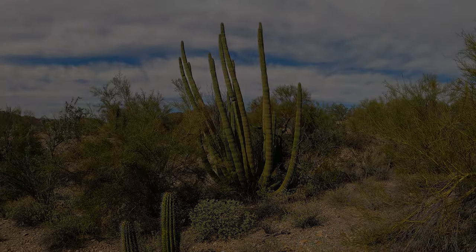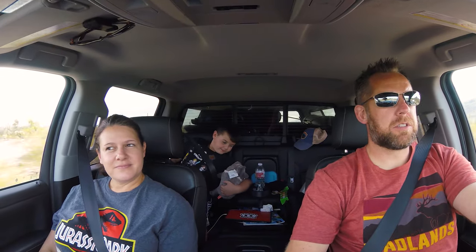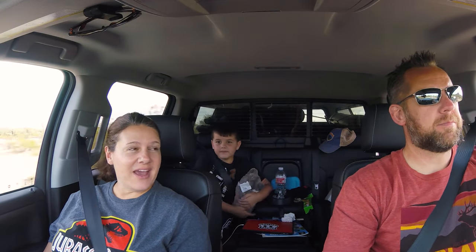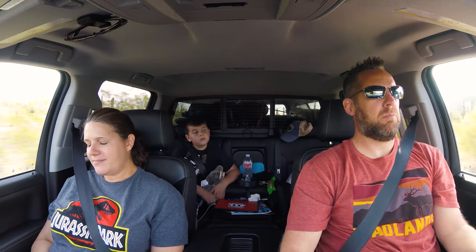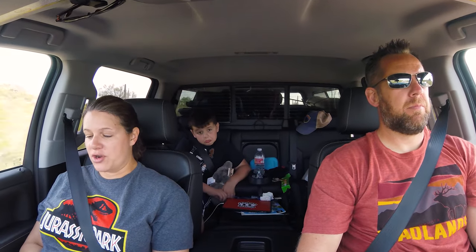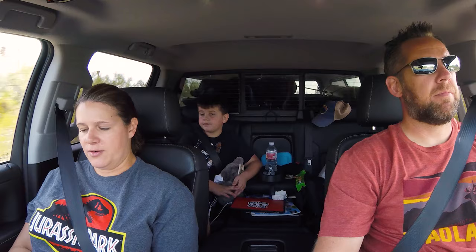Mission complete, we decided to head back home. Susanna is going to be providing us all with saguaro knowledge. Susanna? So the saguaro cactus was actually named for Andrew Carnegie, you know, Carnegie Hall. Its official name is Carnegiea gigantea. It can only be found in the Sonoran Desert, which is where we're at right now.